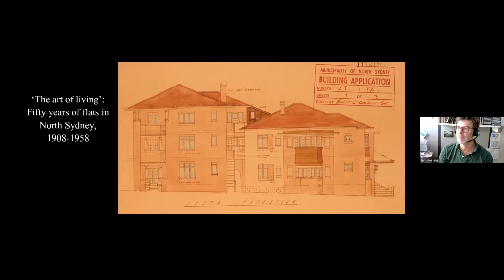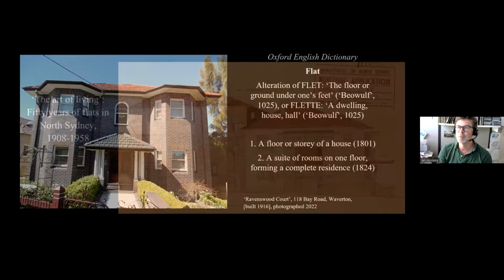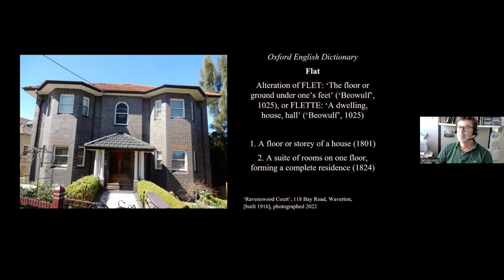You see how lovely the colors are, all of this was hand colored on the original. I'll talk a little bit about this building as we move on, and just some details.